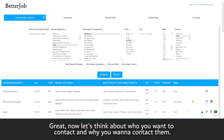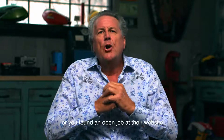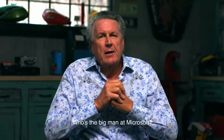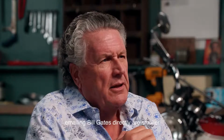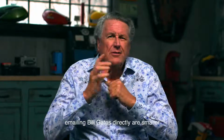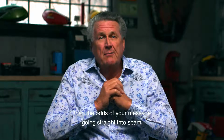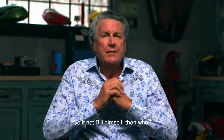Great. Now, let's think about who you want to contact and why you want to contact them. Let's say you want to be a software engineer at Microsoft, or you found an open job at their website that interests you. Who's the big man at Microsoft? Bill Gates. Unfortunately, the odds of finding success emailing Bill Gates directly are smaller than the odds of your message going straight into spam or him not even seeing it. So if not Bill himself, then who?